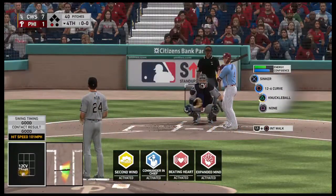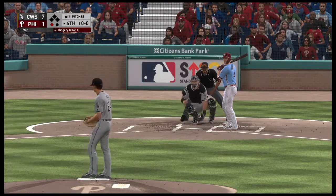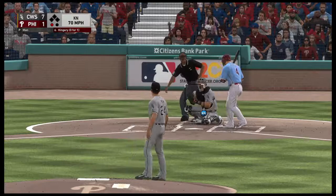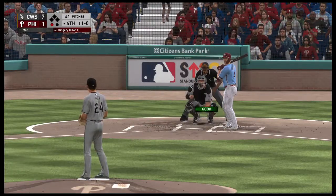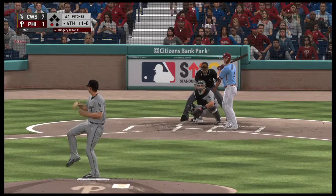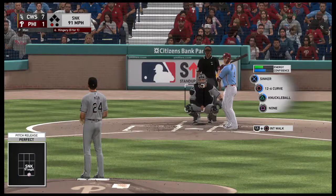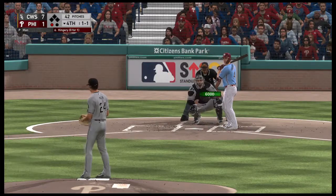And in steps Scott Kingery. First time up, he went down looking. Yeah, always frustrating to go down looking. Everybody does it, though. You'll have a few ABs where you get completely fooled. Look for him to be on the attack early in the at-bat. The 1-0 is taken. Strike one. 1 run, 4 hits, and 2 errors so far on the Philadelphia line score.